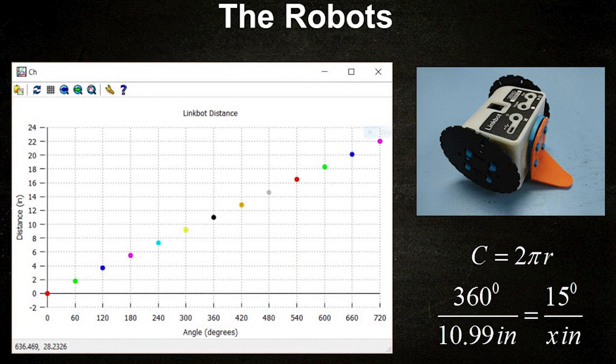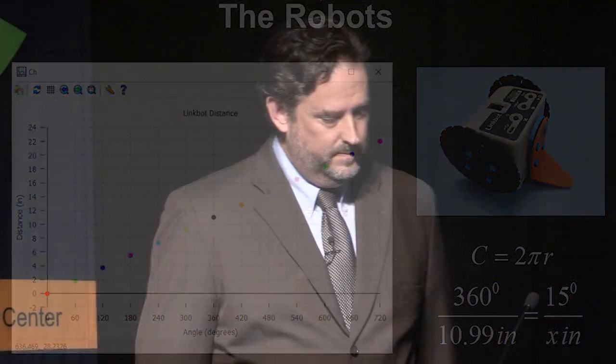Here is the first math activity I do with the robots. Each pair of students gets a Linkbot configured as a two-wheel drive car. It's shown in the upper right. They write a program that moves the robot forward by turning each wheel 15 degrees and measure how far it went. After that, they repeat this process for 30 degrees, 45 degrees, 60 degrees, and 120 degrees. And then they plot the results.